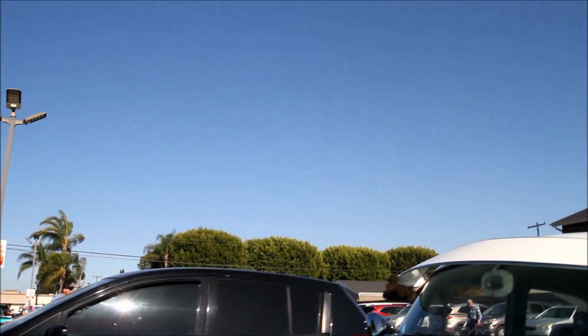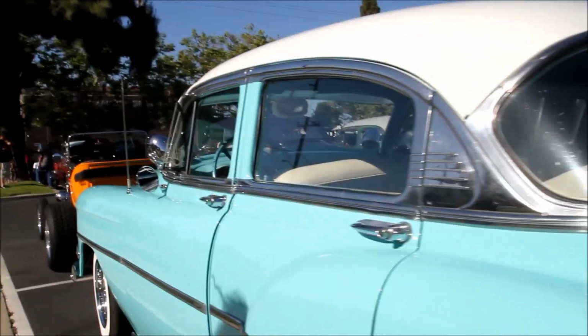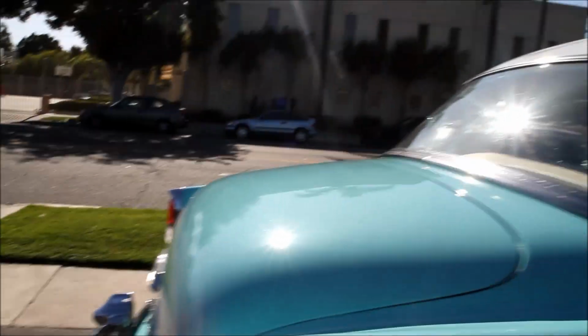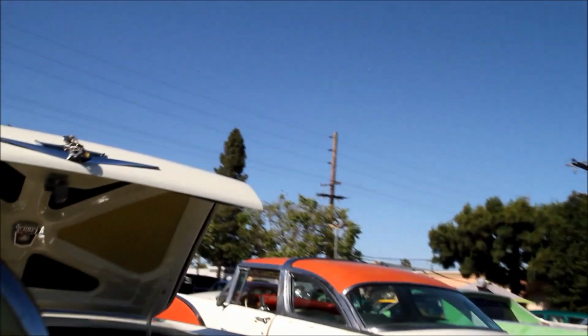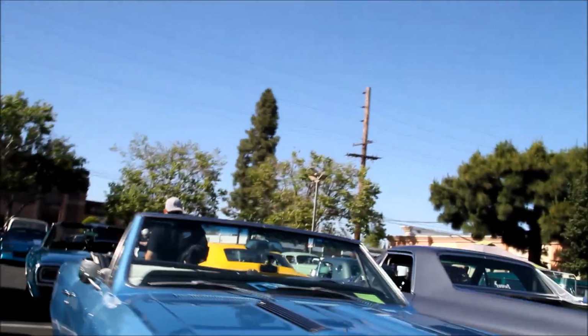This looks like a 1954 Chevrolet Bel Air in light blue. Need to bring my monopod next time, I guess, so I won't jostle you guys around and get you seasick. I don't know what that car is. That blue one, I need help identifying. There's our 73 El Camino again. And our 33 Ford 40.